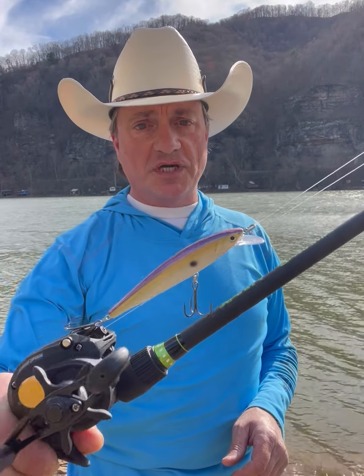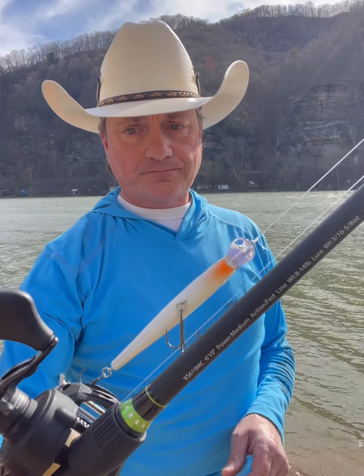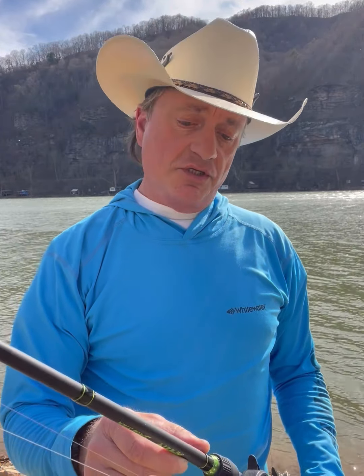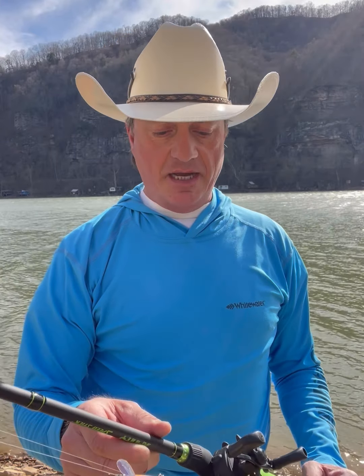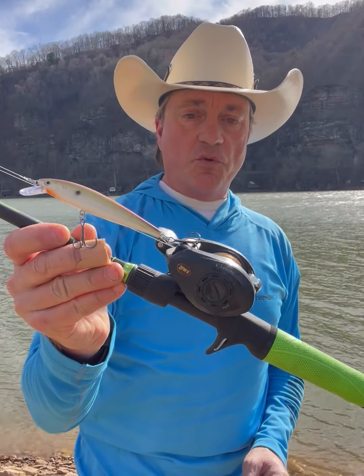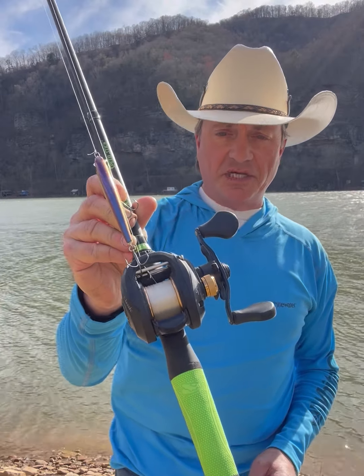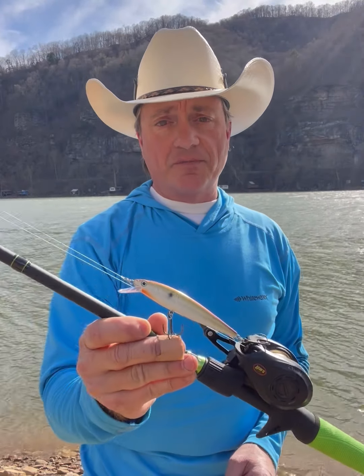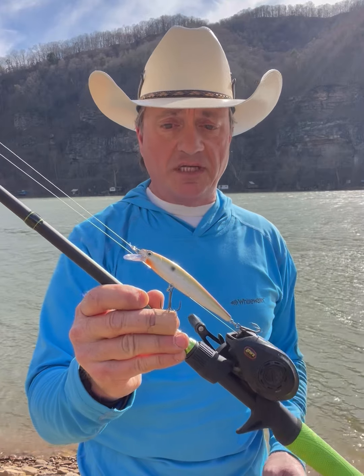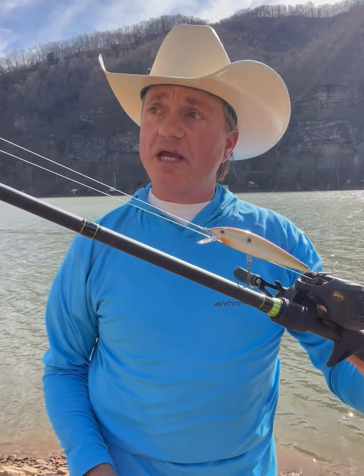It's the J200 size. The color is Tennessee Shad 2.0, and I'm fishing it on my Lew's Xfinity Speed Stick rod. It's a 6'10" medium action, paired with my Lew's Speed Spool reel. It's got a 6.4 to 1 gear ratio, and I got it spooled with 10-pound test Vicious fluorocarbon, and this thing will get my jerkbait down to a good 8 feet deep. So even though it's not really a deep running jerkbait, I can still get it down 8 feet or so with this setup.